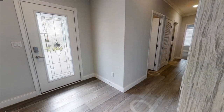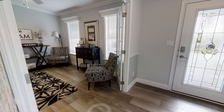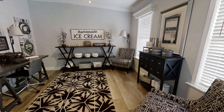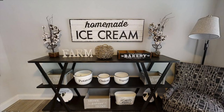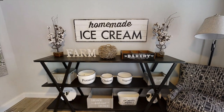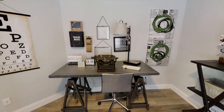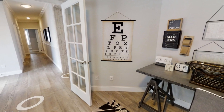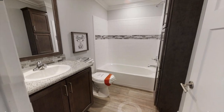So heading back into the home, right off the kitchen, we have the second entrance to the home. And then to the left, we have a beautiful living space, which could be used as a den or even an office. So just down this hallway to the left, we have a beautiful bathroom with a shower and bathtub combo.